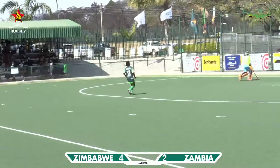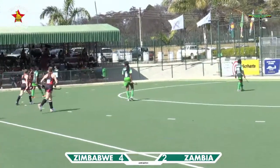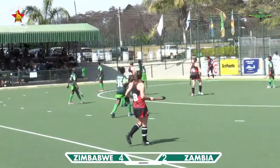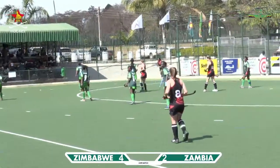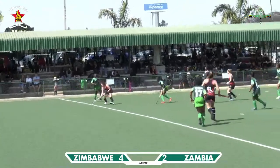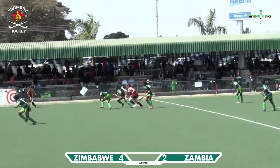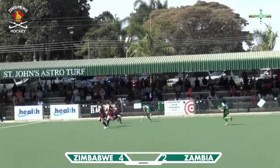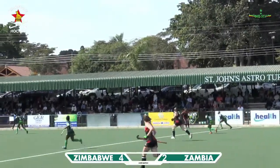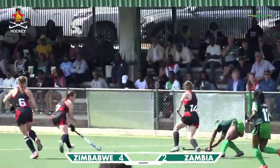Oh, mistrapped by the captain at the back. Long corner to Zimbabwe. Let's see what the Zimbabweans can do with this opportunity. Trying to spread the field. Great defense. Number 18 with pace, with skill. Foul on the halfway by the Zimbabwean defender.